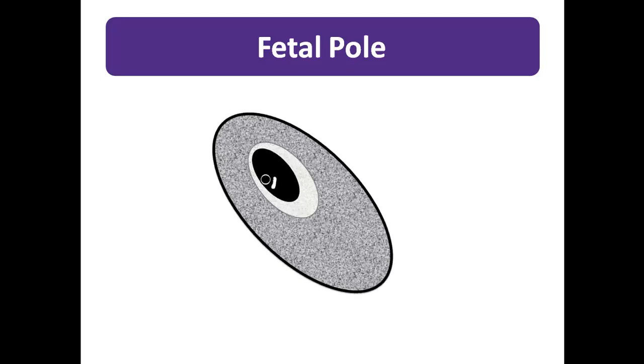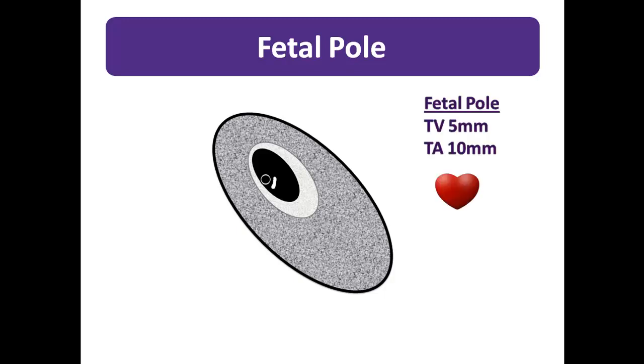It will initially be seen as a small mass at the margin of the yolk sac. To qualify as a fetal pole, we should see it as a discrete mass, separate from the gestational sac wall, and it should have some organized structure to it. Once it reaches 5 millimeters on transvaginal scanning, or 10 millimeters on transabdominal scanning, we should be able to identify fetal cardiac activity within it.